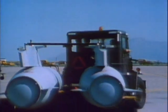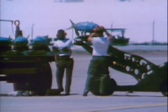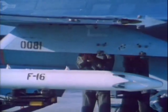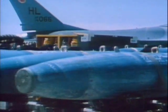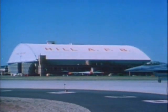Hill Air Force Base, Utah, home of the 388th Tactical Fighter Wing, the first to use Fighting Falcons. At exercise time, it's a very busy place. As combat aircrew gained familiarity with the new aircraft, they fast became aware that this superb fighter reflected the same level of excellence in its ground attack role.